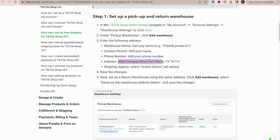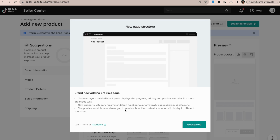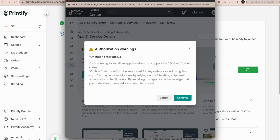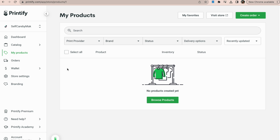I will link all these pages that will give you the information, but they will be there for you if you just follow the prompts on both of the websites. It's super easy to do. Now, once you've gone through these prompts, then you can officially authorize TikTok Shop with your Printify account. And once they're synced, this is when we can start creating and uploading products. And that's what I'm going to do with you in just a moment here.